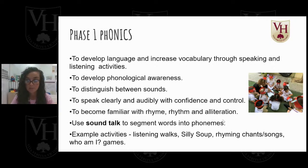Children will be exposed to all types of print. Storytelling is really important, and rereading familiar stories is also very important. This supports the children's storytelling abilities and whether they can remember a storyline and be able to retell that story, which is a main focus in FS2.